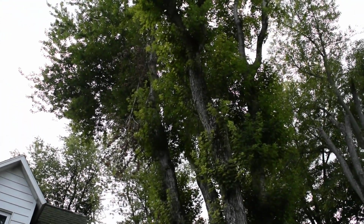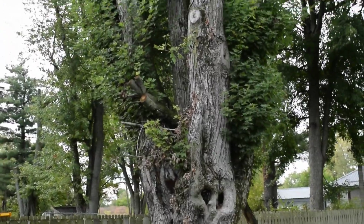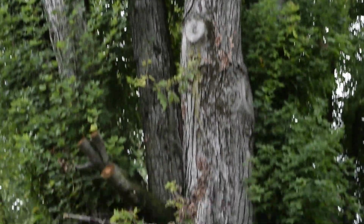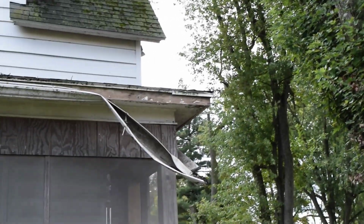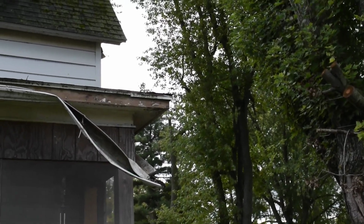But that storm that knocked that limb out that didn't come all the way down also knocked that limb out that did come all the way down. In fact, you can see right there is where it busted out of the tree from. It came down, it wedged itself in between all those trunks, and it managed to take out the gutter. Thankfully, that's all it did, was just rip part of the gutter off of the porch area.